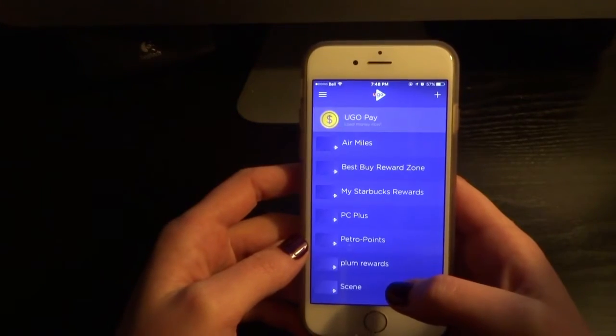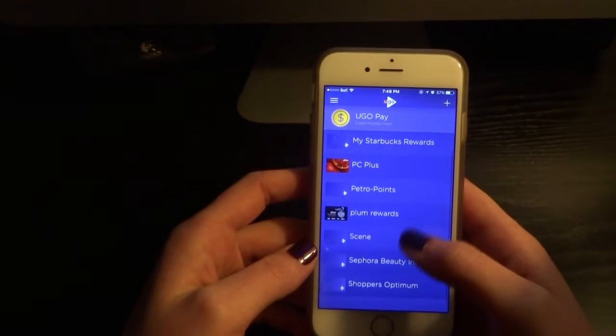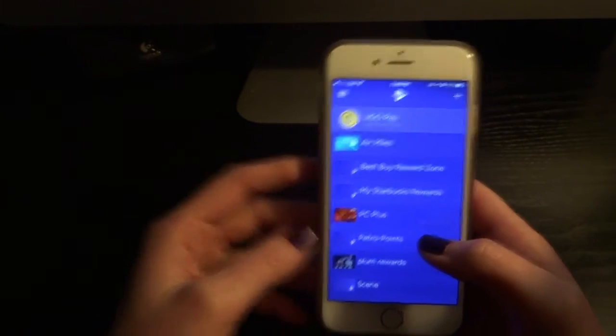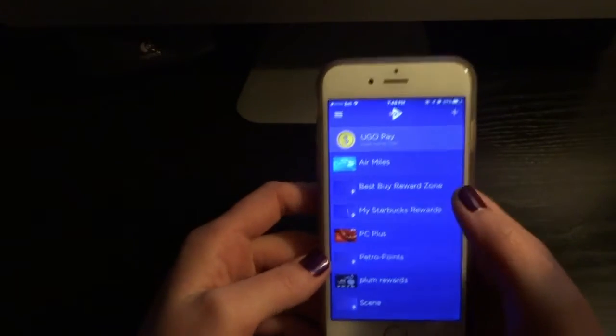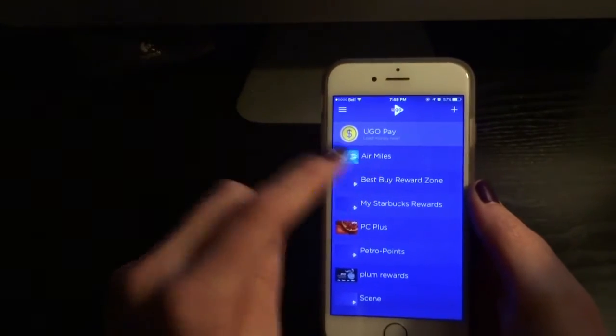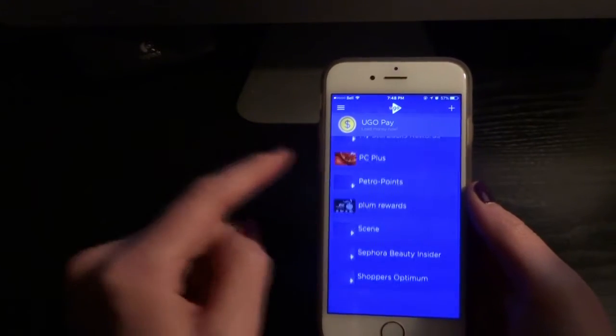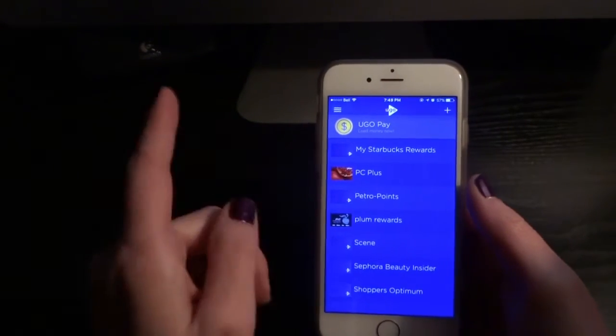Then the Yugo Wallet app. It's just an app where you can store your points cards on one app. So in case you forget your wallet or you forget your points cards at home, you have them here. And you can just click on it and they can scan it at the store, and it makes it easy and convenient so you don't have to carry all your cards on you. They're just on your phone here.